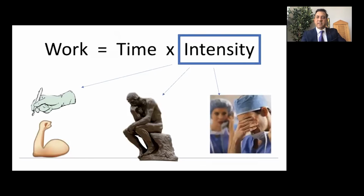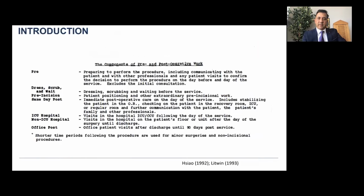For these surveys, each component of work was defined by the product of time in minutes and intensity, defined as a combination of technical skill, physical and mental effort and judgment. This is the original description from Shao's work and from Dr. Litwin's 1993 article, the first to address the resource-based relative value scale in urology.